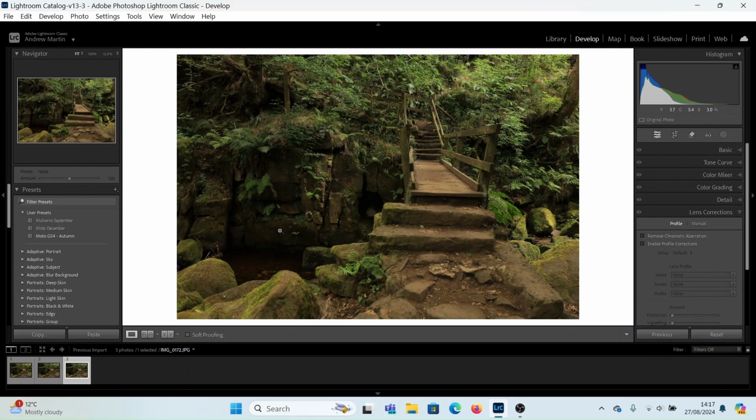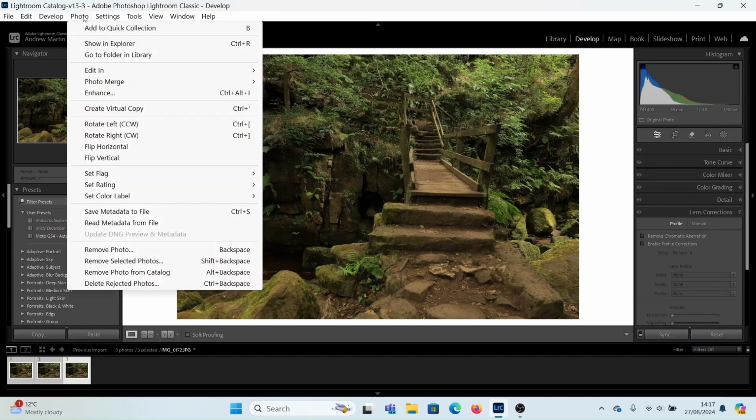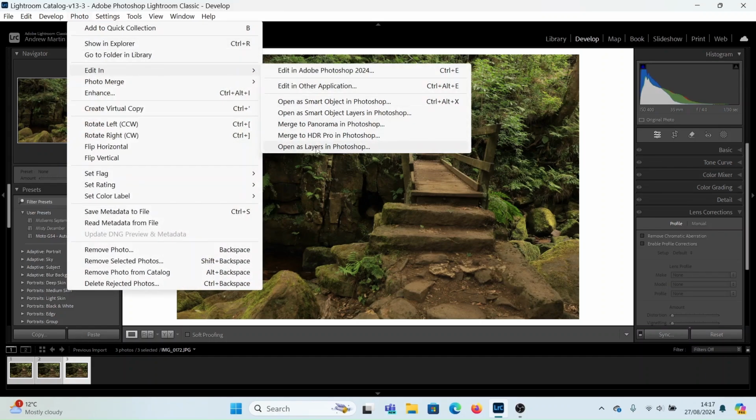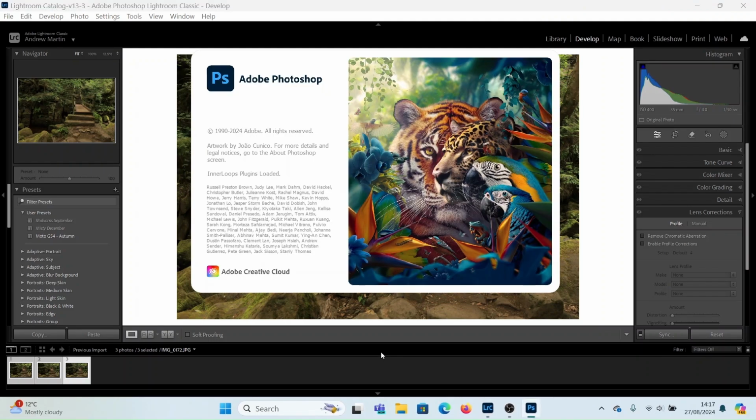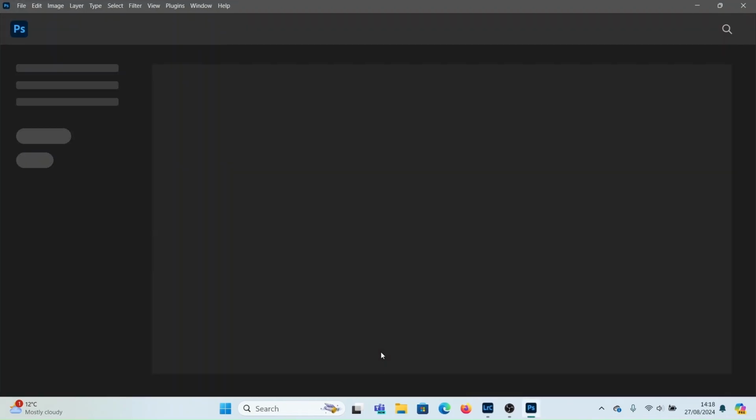So I've actually got 3 different planes of focus to create the image with, and now I want to combine all of those together. So to do that, I'm going to have to actually open these images as layers in Photoshop. So the first thing I do is hold down my Shift key and highlight all 3 of the images there in the tray, so you'll see now they're all highlighted. And then at that point I go to Photo and Edit in, and then I go down to Open as Layers in Photoshop. And the idea here is that I'm going to start opening up those 3 different layers as 3 separate layers in one image file. And then I'm going to combine those 3 separate layers together and create just one file out of it, rather than 3 separate files that I've got here at the moment.